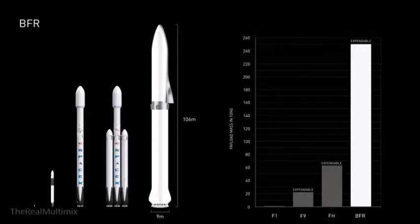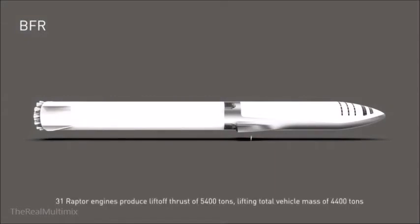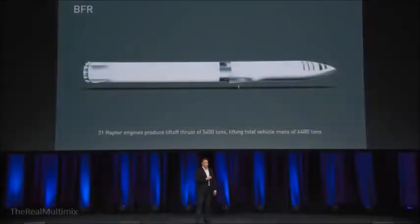And by the way, with BFR, you can get a sense of scale by looking at the tiny person there. It's really quite a big vehicle. Main body diameter is about 9 meters or 30 feet. And it consists of the booster, lifted by 31 Raptor engines that produce a thrust of about 5,400 tons, lifting a 4,400 ton vehicle straight up.